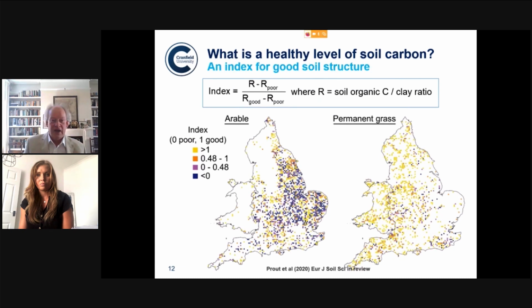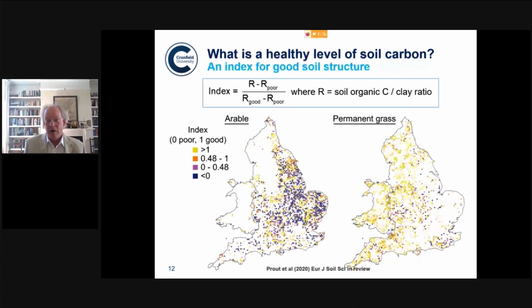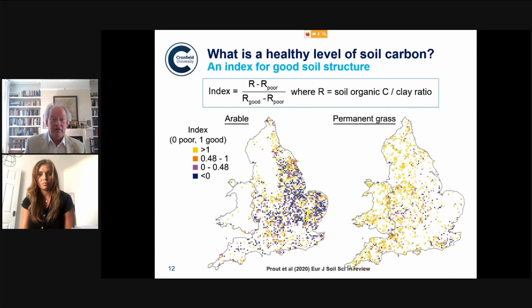This slide shows an index of carbon for healthy soil structure. So the amount of carbon required in the soil for good physical structure, which is a requirement for other aspects of soil health. Physical health is required for biological health, chemical health. And it shows that the index we've derived hinges on not just the carbon content, but also the clay content in a given soil. How much carbon is needed also depends on the amount of clay.